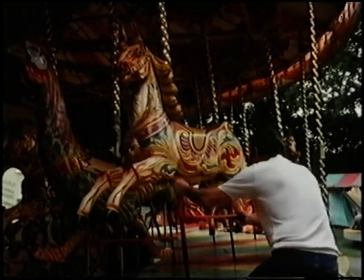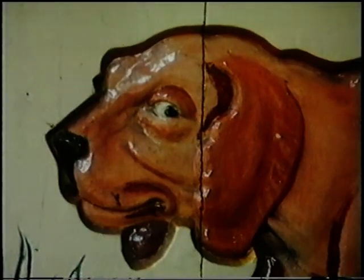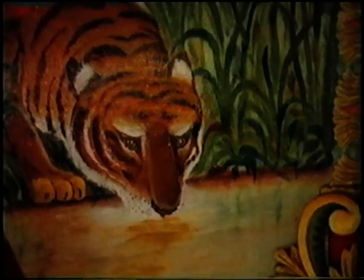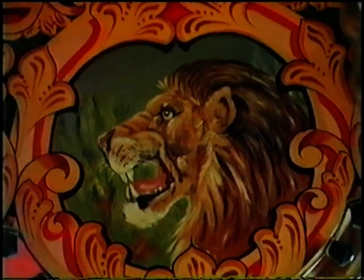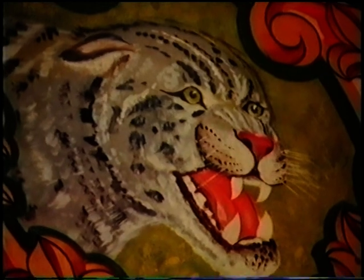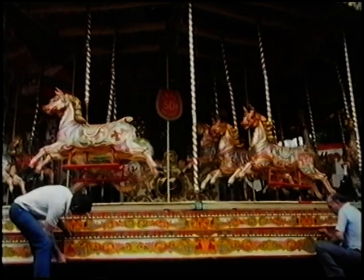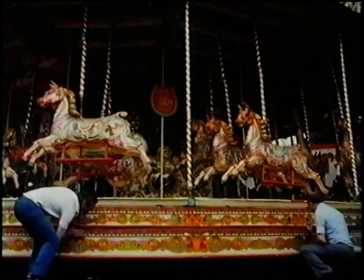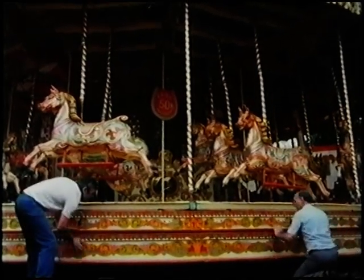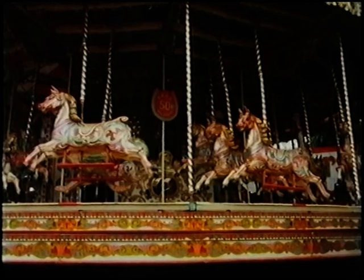It's not only the rides that are wonderfully decorated, but the whole roundabout. There are paintings of other animals on the centre panels, like this tiger. Here's a lion. And a fierce-looking cheetah. And even the rounding boards are bright with colourful patterns. As the last one's fitted into place, the roundabout is almost ready to go.